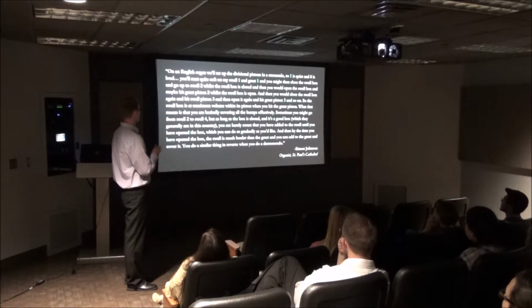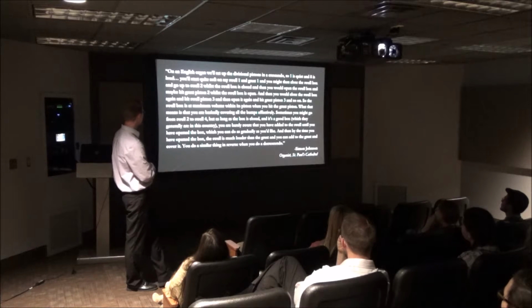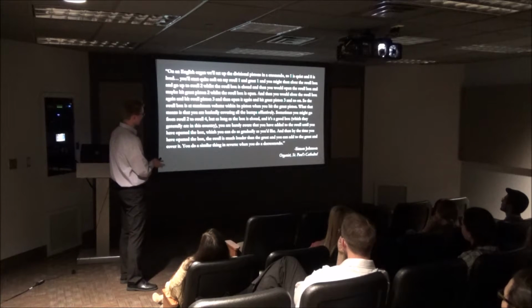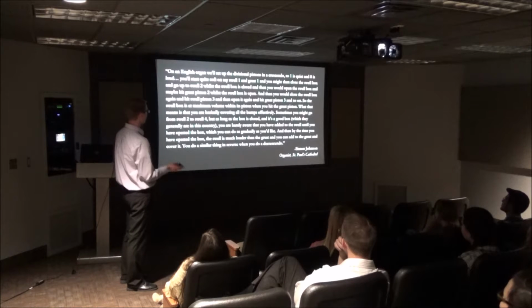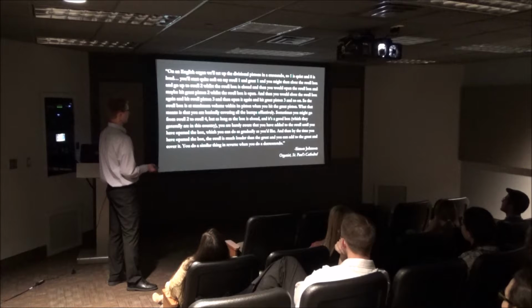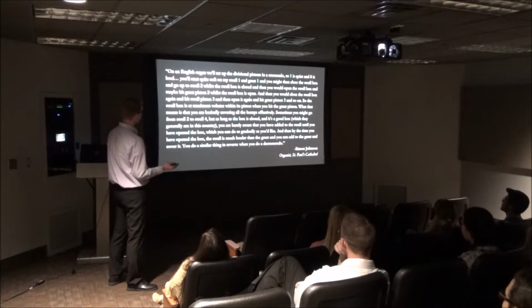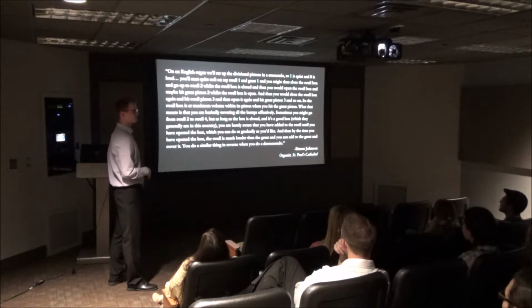So the swell box is at maximum volume within its piston when you hit the grade piston. What that means is that you're basically covering all the bumps effectively. Sometimes you might go from swell 2 to swell 4, but as long as the box is closed and it's a good box, which they generally are in this country, you are barely aware that you've added to the swell until you have opened the box, which you can do as gradually as you'd like. And then by the time you have opened the box, the swell is much louder than the grade, and you can add to the grade and cover it. You do a similar thing in reverse when you do a decrescendo.